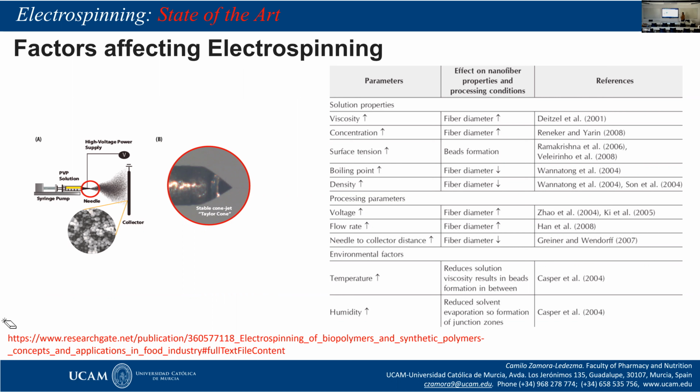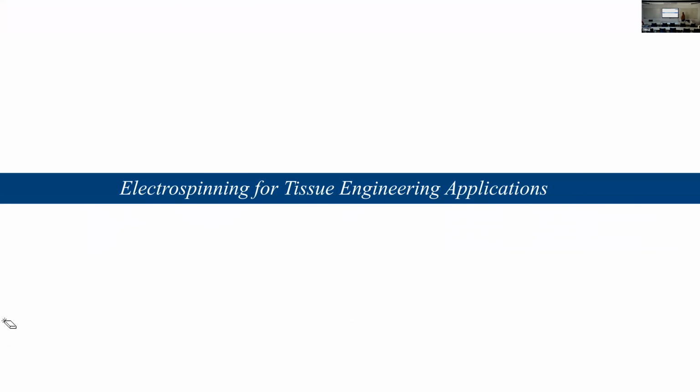And on the other hand, if you change the experimental parameters, like the voltage, typically if you increase the voltage, you can increase the fiber diameter. I'm citing here the paper in which they established this. If you increase, for instance, the flow rate, you also increase the fiber diameter and so on. And regarding environmental factors, if you increase the temperature, you can reduce the solution viscosity, which can result in bead formation or beaded fiber formation in the morphology. Okay?